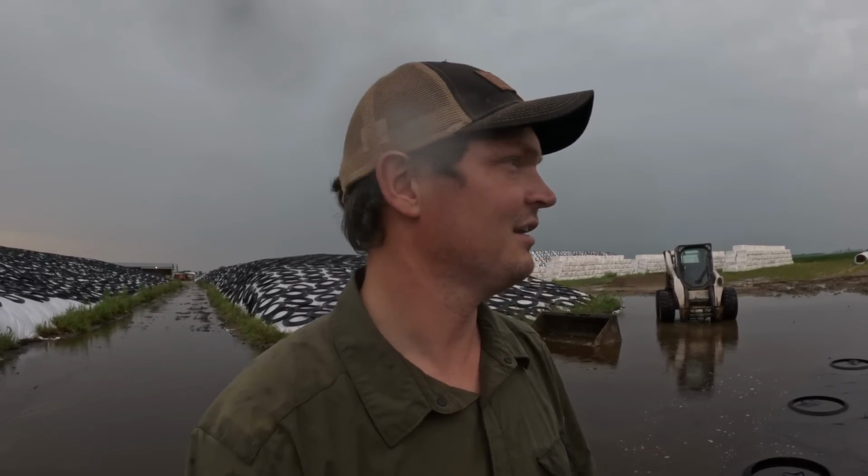We'd keep hauling bales, finish baling the second field, but then a pop-up shower around 8:30 or so just dumped over an inch of rain on us. I didn't look at the gauge yet, but I could see from far when I drove by it that it was more than an inch of rain in there.